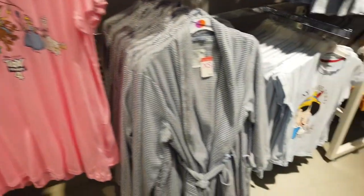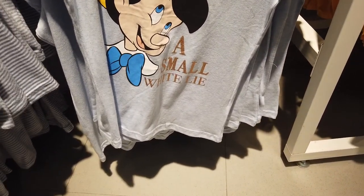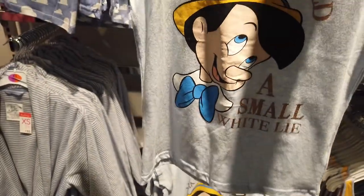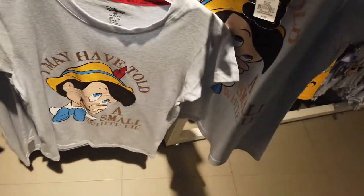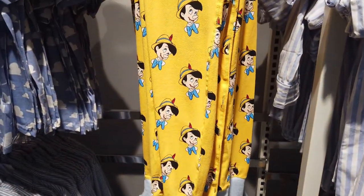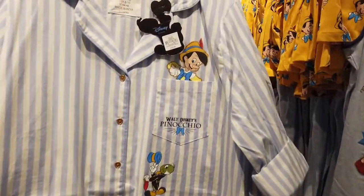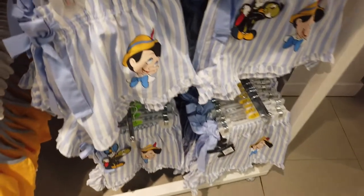£8 for the nightdress. And Pinocchio, I haven't seen much Pinocchio merch. This is nice. Let's see what it says. I may have told a small white lie. And he is £6 with the matching trousers there for £8. We have a button down dress top here for £12. Pinocchio and Jiminy. And some frilly shorts here.